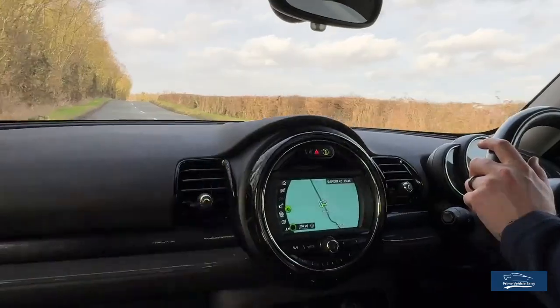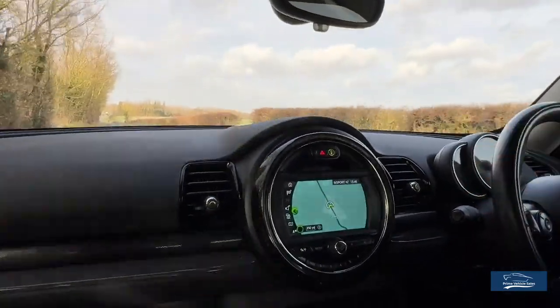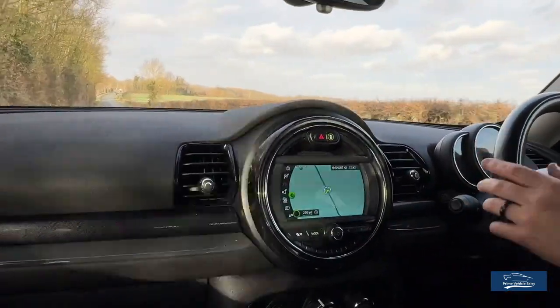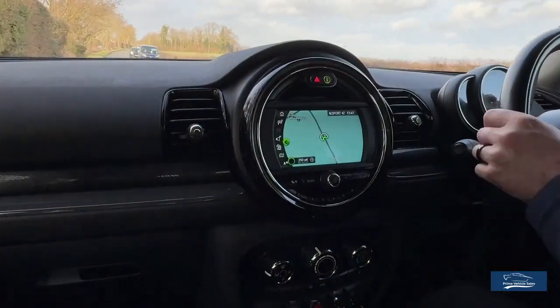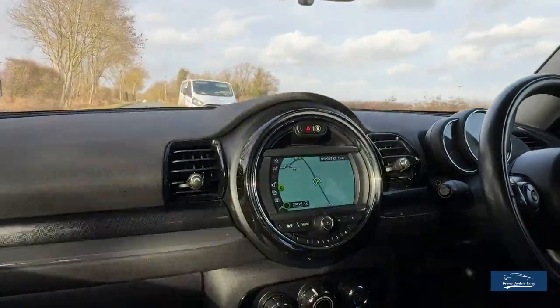Practical as well, with a twin rear door opening, good boot space in the back, nicely specced with your sat nav, DAB radio, Bluetooth. So it's, yeah, all the bits and pieces you want. Keyless start, lovely little start button in the middle there. Cruise control and everything on the steering wheel. So it's nicely specced, good looking car.